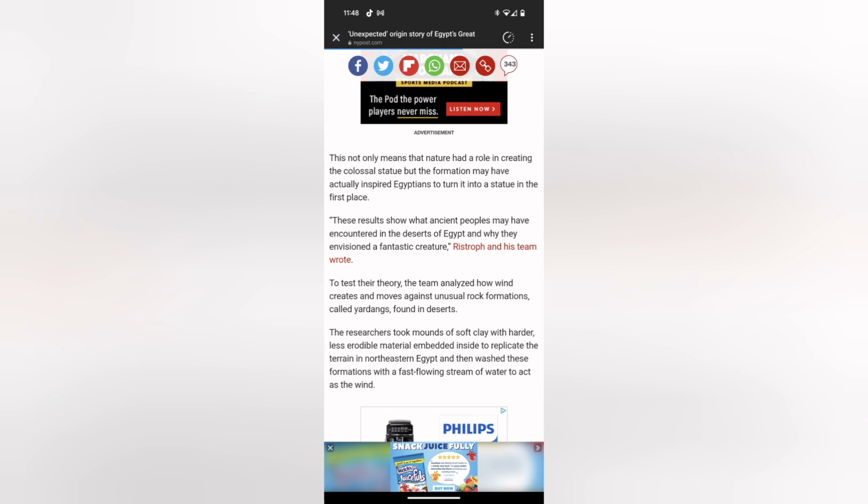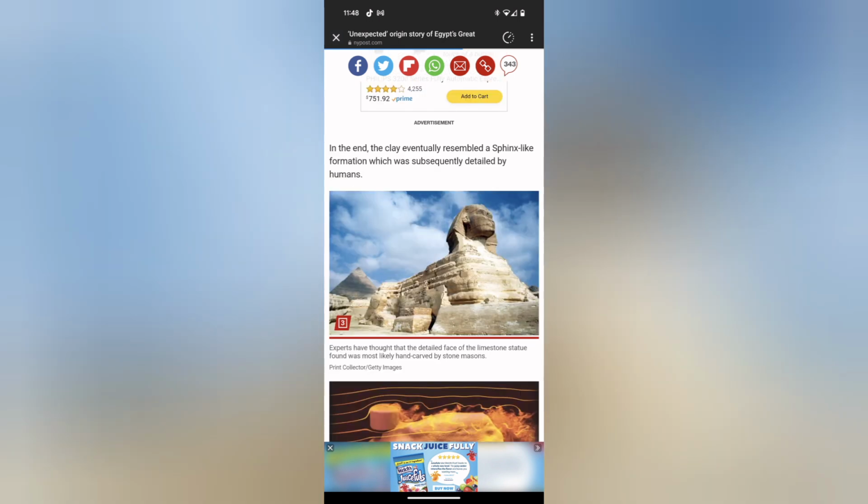These results show what ancient people encountered in deserts and why they envisioned a fantastic creature. Okay. To test the theory, they analyzed how wind creates unusual rock formations. In the end, the clay eventually resembled a sphinx-like formation, which was subsequently detailed by humans. Right. So they're basically saying the Great Sphinx was basically formed because of erosion, right?